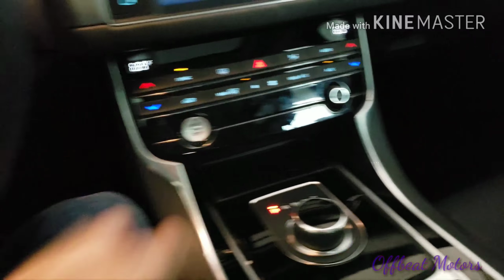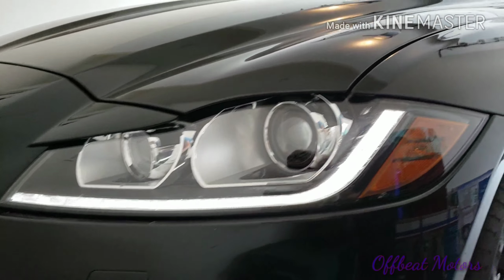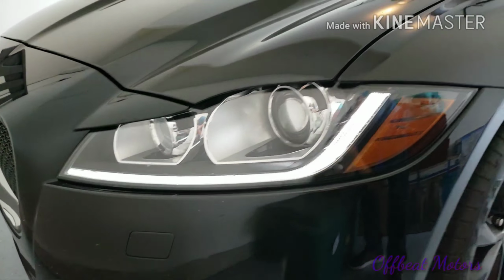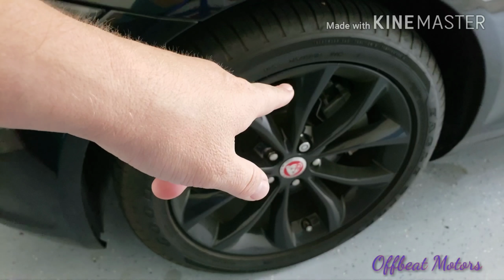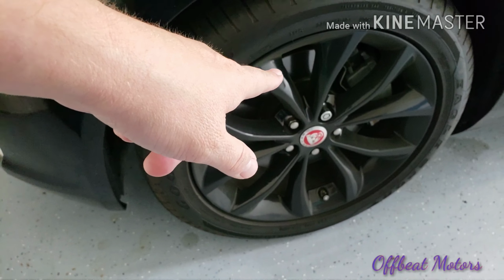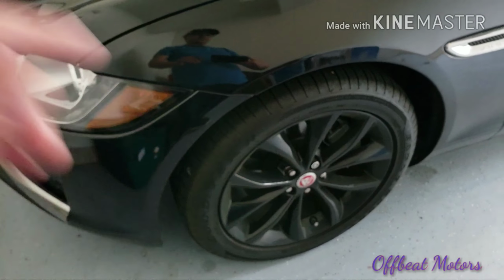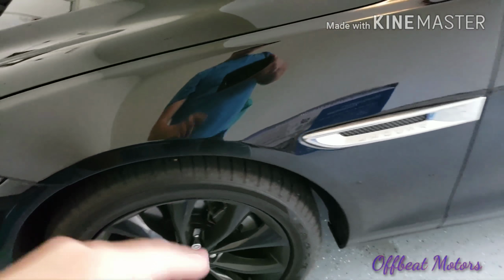So that's this. Let me give you a quick walk around of the car. On the outside, it is dirty, like I said, because it is raining. From the front, you've got the badge, the nice LED running lights, which look really nice. You've got the black wheels. They were not black when the car was purchased. It was in the deal that they had these powder coated, so that got done after the fact. It was like a week after they got the car that they had that done and turned black. They were like a silvery color.